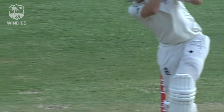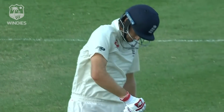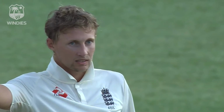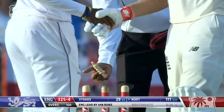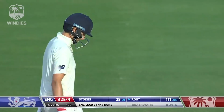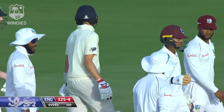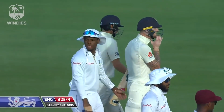And if you wanted to get a delivery when you're on 98, this is right up there. Flight. Very carefully played. That's all for today. 325 for 4. Fabulous century, and he's worked really hard there for Joe Root. 111. 209 deliveries, 8 fours. He's found a good partner in Ben Stokes. He's just on 29, but the partnership is 71.